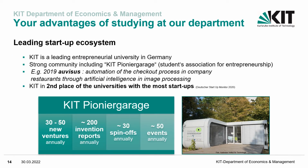Courses at the Entrepreneurial Institute, coupled with assistance by the Students' Association for Entrepreneurship, called KIT Pioneer Garage, give huge support to the many talented and motivated students starting their own business based on various sustainable ideas. We count up to 50 new ventures and 200 inventions annually, which is a great success. As a leading entrepreneurial university, KIT keeps second place of the universities with the most startups in Germany in 2020.